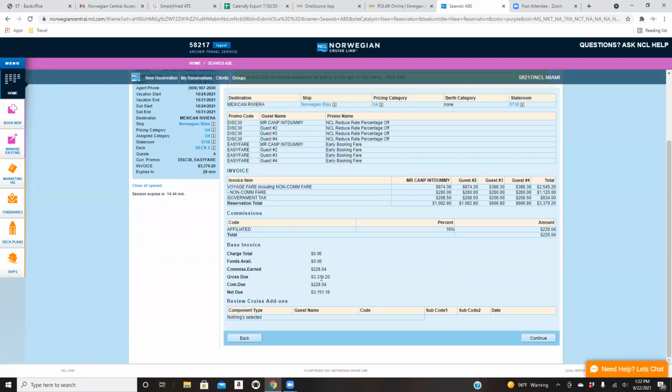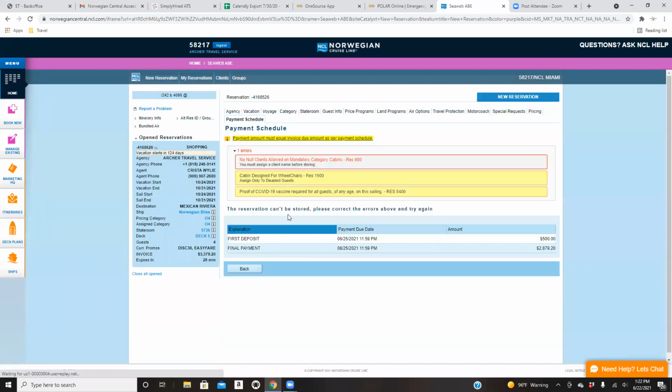This is their gross, or the amount after the commission was added in. It shows here, obviously, it's not going to let me go very much farther because I haven't put any guests in, so it's giving me an error. But I just wanted to get to this page so you guys could see the payment.